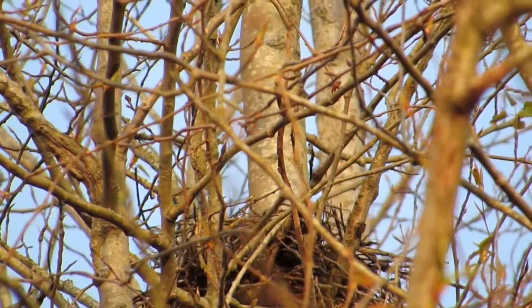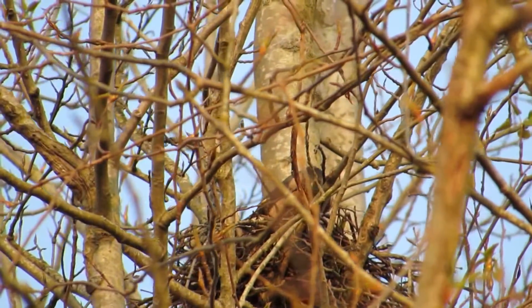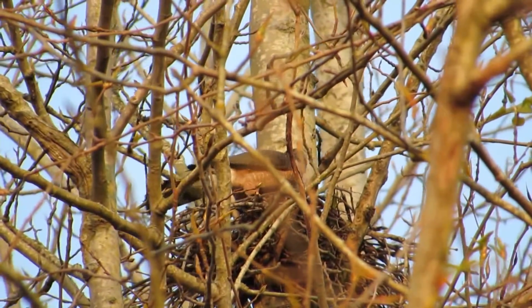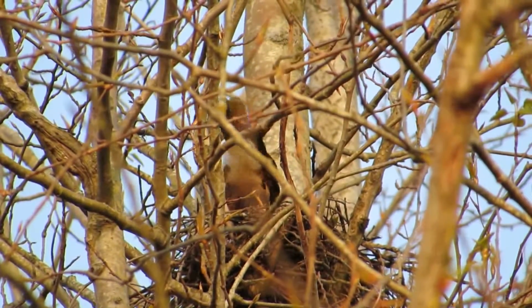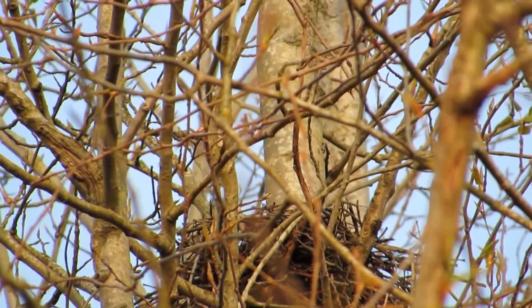Now here she comes in the nest. There she got another stick. Just working it in there. Good girl. Well, these Cooper hawks are really busy on the nest today. And we've got good lighting. She's just weaving that stick in there, and he's sitting over there in his perch, keeping an eye on the crows. Out she goes for another stick.